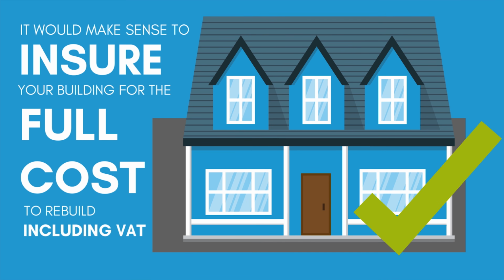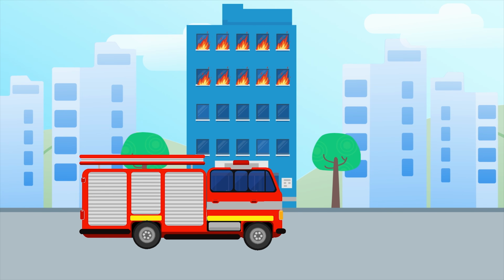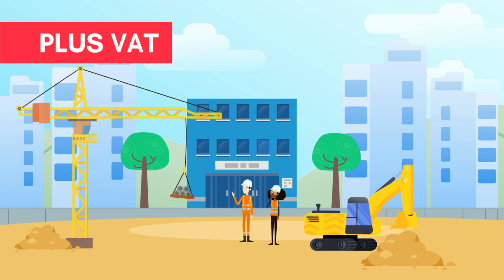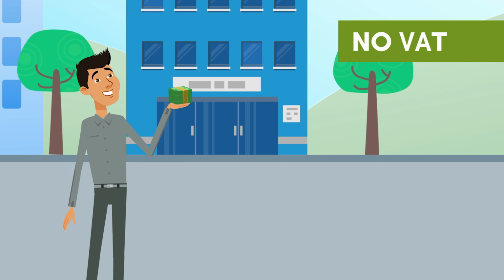Now, things can get more complicated if you own a VAT registered business and claim back VAT on purchases. If your business property was partially destroyed in a fire, then yes, you would have to pay VAT on the repairs, but you could recover this from HMRC. So in theory, your building sum insured would not need to include VAT.